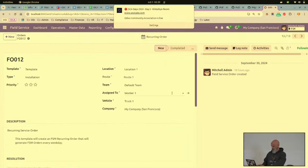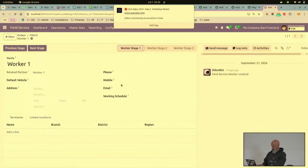On the worker, basic information to contact him, the default vehicle here, working schedule, the territories he covers, or the location he covers. So that can be managed here. On location and worker and vehicles and equipment, we manage stages. So maybe if you want to have a Kanban view and see who is on vacation, who is not available, who is working on something, we can manage different stages.